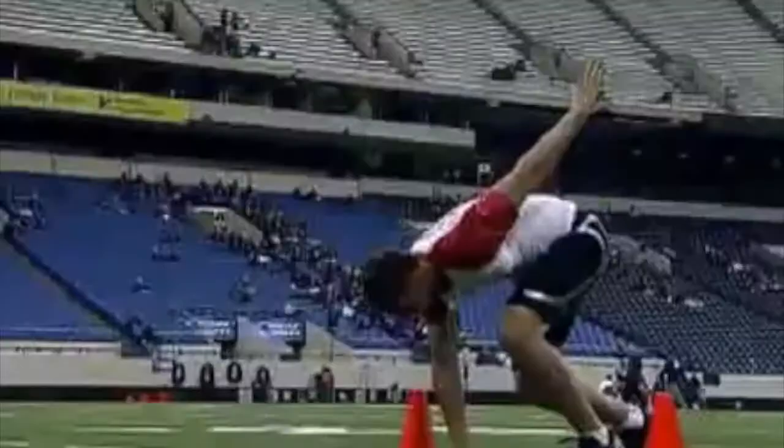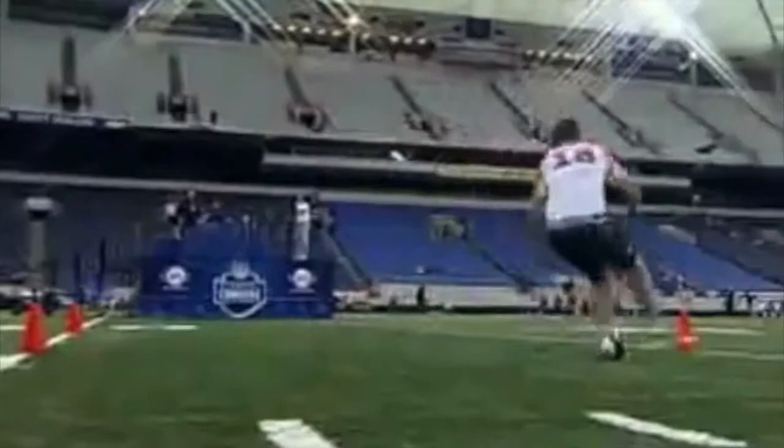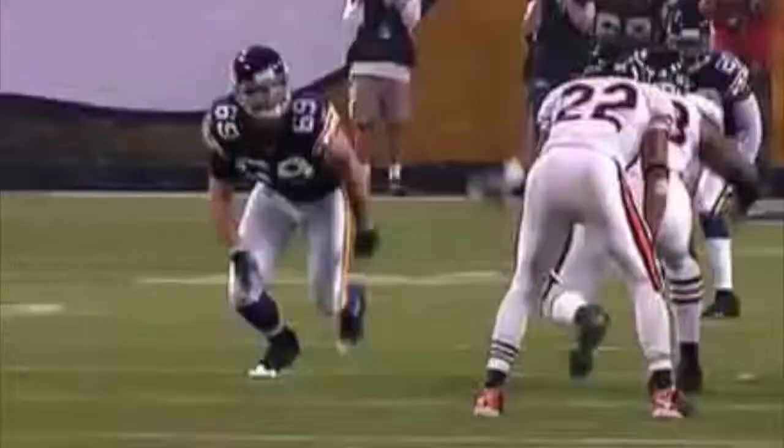The object of this test is to be able to keep your center of mass low to the ground while exploding around a player or an opponent, as in defensive linemen, outside linebackers, and defensive ends, as they are pursuing the quarterback or other football carriers.